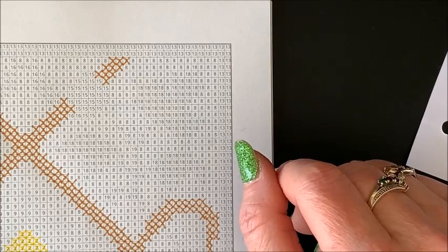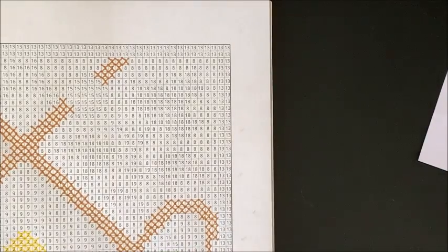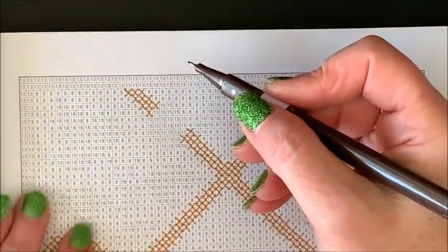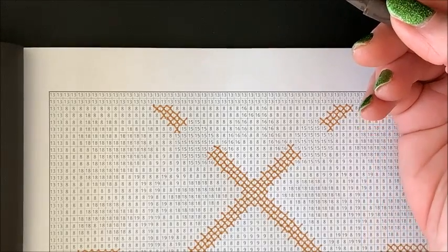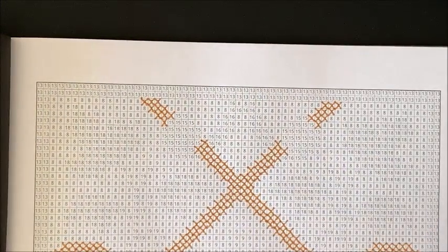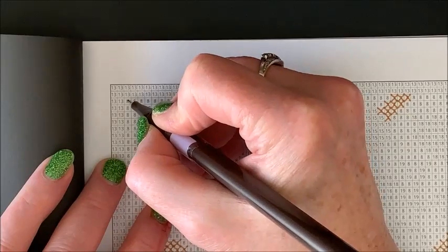Oh, what's our next number? I think it's number 8. All right, number 8 is 93. We're getting into the browns now. Number 8 is dark brown, and that's my 93. Okay, so we've got a lot of 8s to go here. What was number 9? Oh, pink. Okay, so we're going to have a lot of pinks in here too. Should be pretty. Okay, let's get way up here.